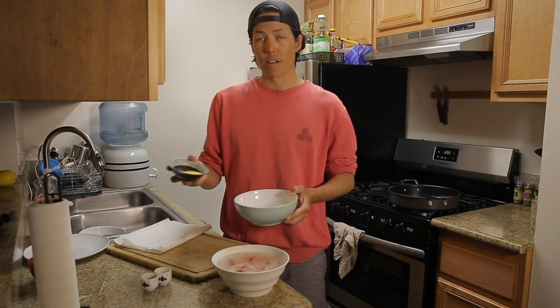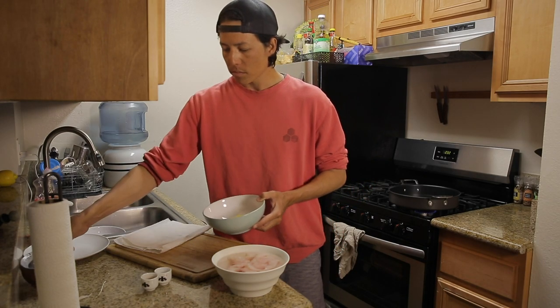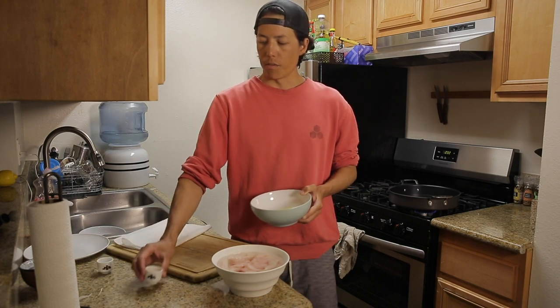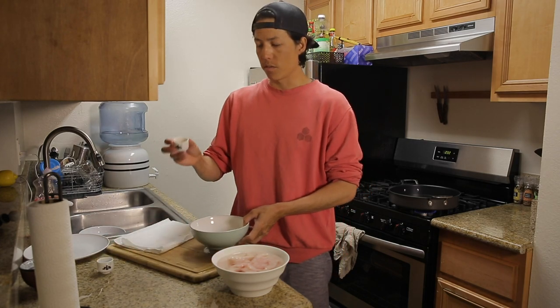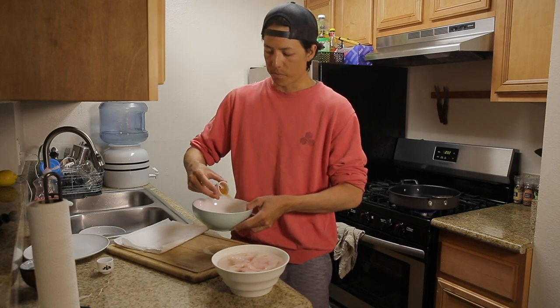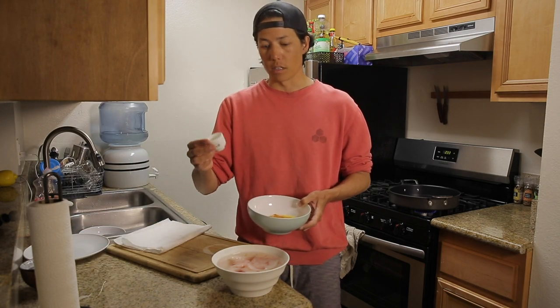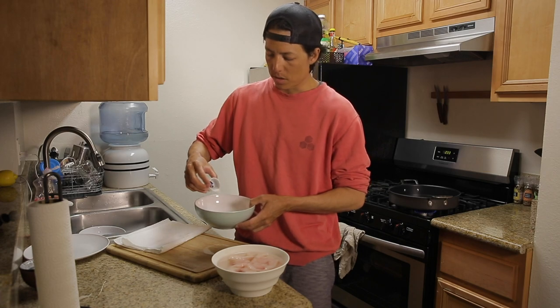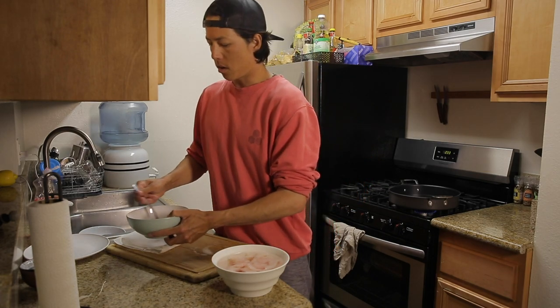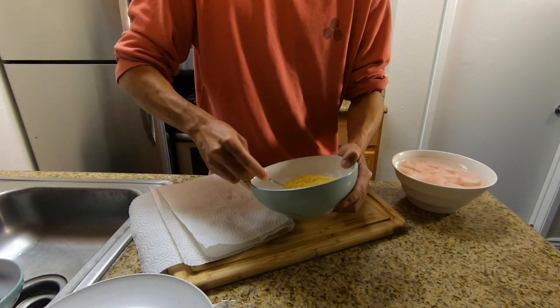This is a heavier cut of cornmeal right here. That's about, I would say, 2 tablespoons. There's a little bit of Lowry's seafood seasoning and a little bit of Cajun spice. And that's just for a little bit of heat. And last but not least, a little bit of salt. So once I get that all in there, mix it up real good. All right, so there's our batter mix.